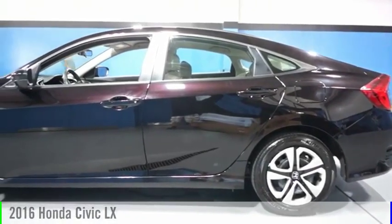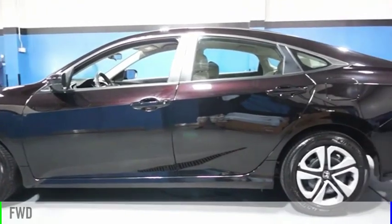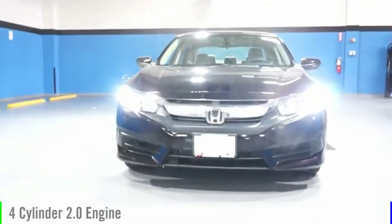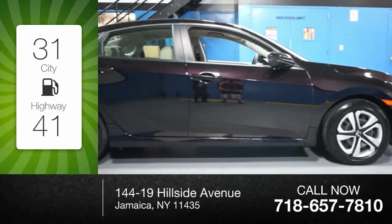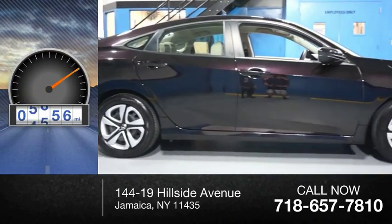You are going to love the 2016 Civic. This vehicle is powered by a front-wheel drive, 4-cylinder, 2.0-liter engine, and comes with a continuously variable transmission. Great fuel efficiency saves you money by requiring fewer trips to the gas station. This vehicle has less than 7,000 miles.